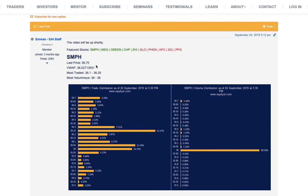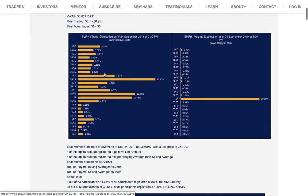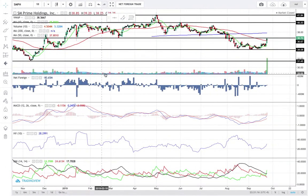The last price is higher than the VWAP. That's a good thing if you are looking for a buy signal. The dominant range is also closer to the intraday high than the intraday low. So all in all, it's a bullish momentum power indicator, even though the mood of the top 10 brokers today was bearish. Nonetheless, that's just the mood of the top 10 brokers. It's not a barometer for the stock's next probable direction. So overall, it's still a bullish one for SMPH.